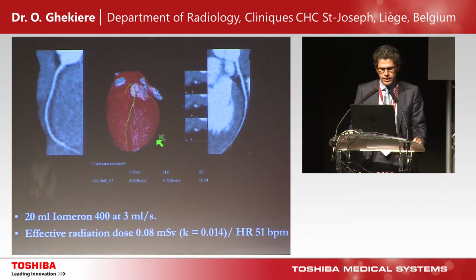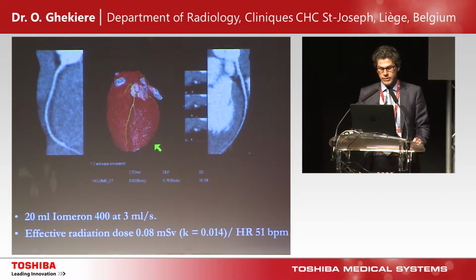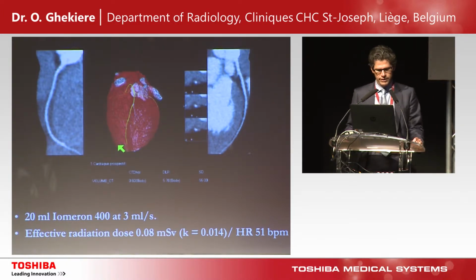I can show you this clinical case with an effective radiation dose of only 0.08 millisievert, less than a chest X-ray. It was a 14-year-old football player presenting with a syncope during sport practice, and CTA was performed to exclude congenital anomalies of the coronary arteries. You can see the diagnostic image quality and the normal appearance of the right coronary artery and the LAD in these curved MPR views. The heart rate during the acquisition was 51 beats per minute, and only 20 cc of iron 400 was injected at 3 cc per second in this patient.